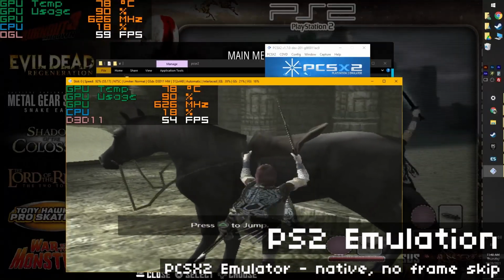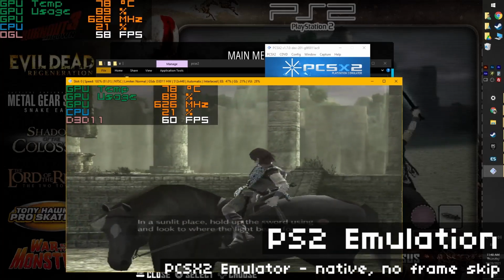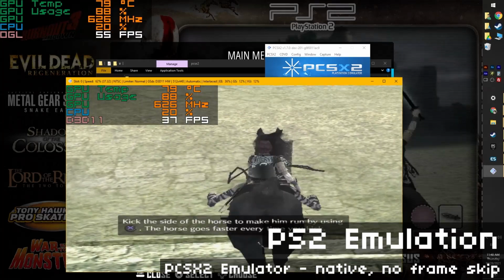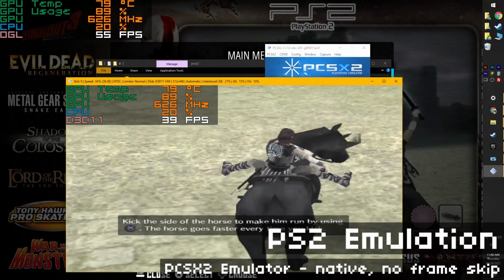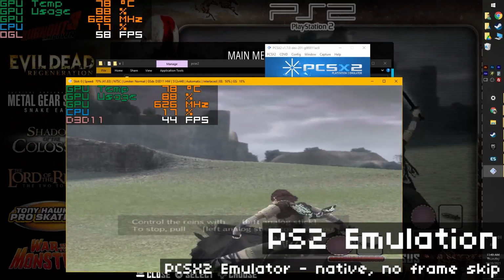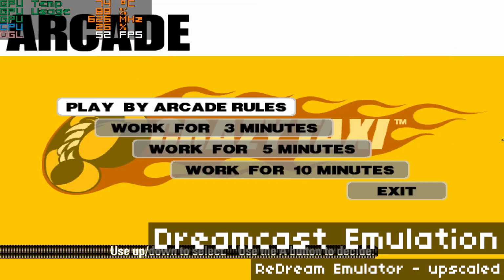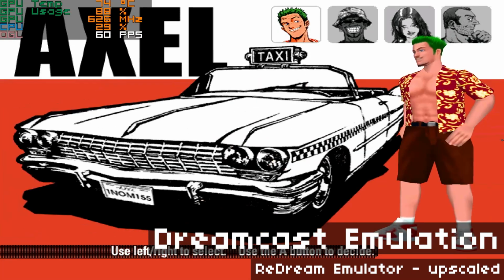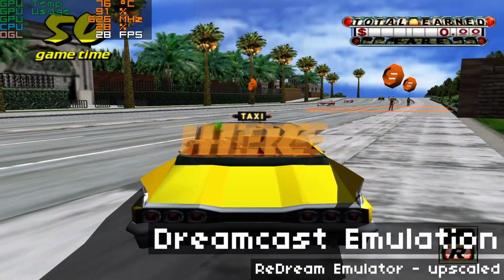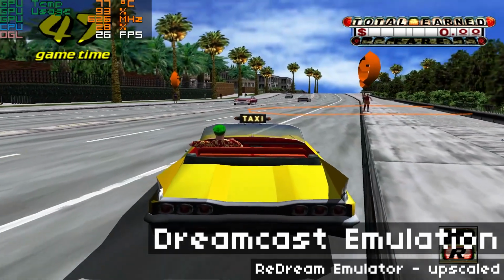PS2 was not as well received, to be honest. It seemed to run fine sometimes, but then there was just a ton of slowdown. This is the PCSX2 emulator. I'm pretty sure you could do something about the frame rate, but I didn't want to mess around with it. Same thing with Dreamcast. Here's Crazy Taxi running on the Redream emulator, and there was no sound, and then when the sound started, it was super stuttery, running pretty slow.